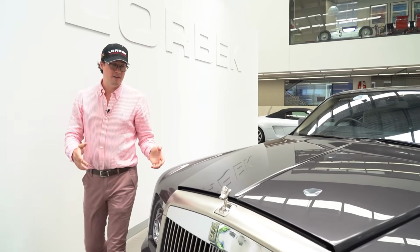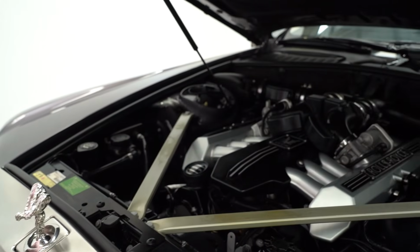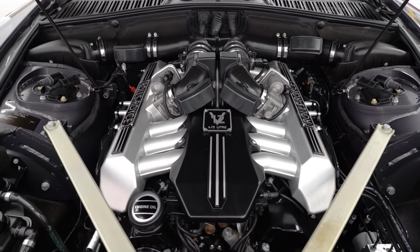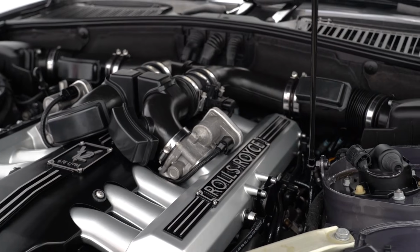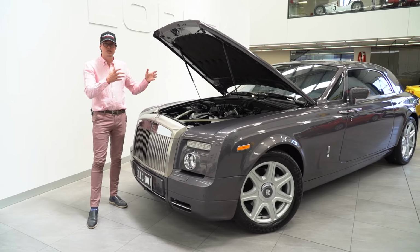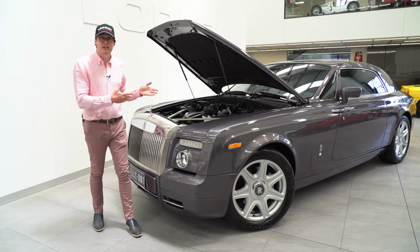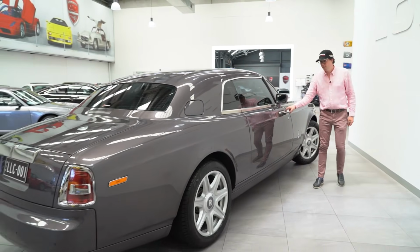And coming around to the front here, if we open up the bonnet, what is revealed is a 6 3/4 litre super smooth V12, outputting 338 kilowatts of power. Now this is the kind of engine, it's not loud, it's not something you ever notice. It's a type of engine that matches the style and elegance that this particular car exudes. But enough of all the chit chat, let's get on the road and see what's what.